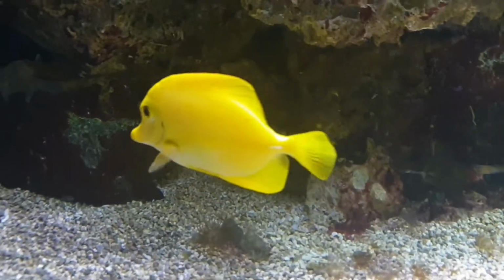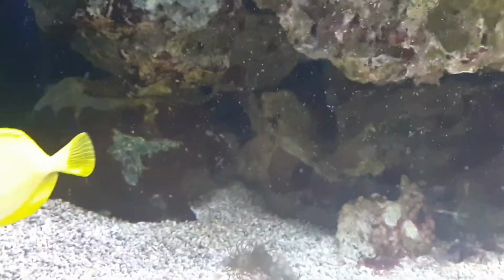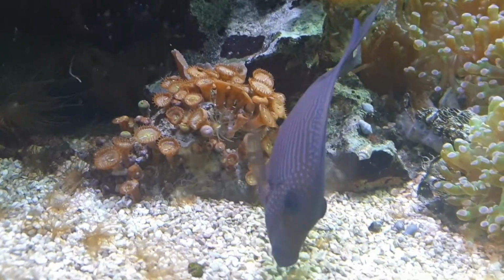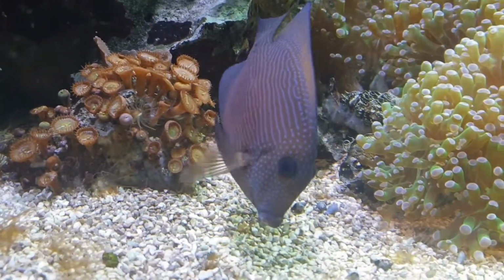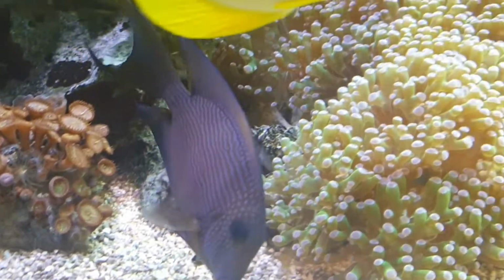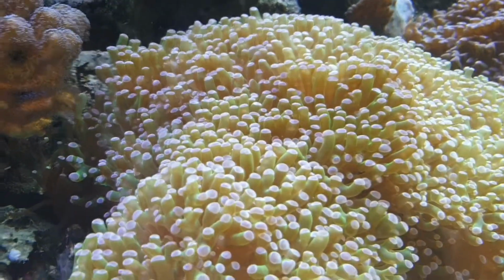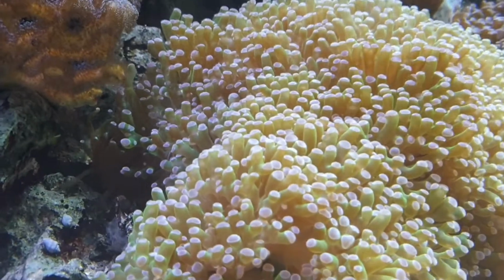And here's a yellow tang. And here's a blue-white tang. They live in the Pacific Ocean. They're gorgeous. But let's have a look at the corals.